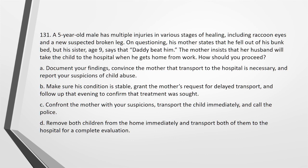131. A 5-year-old male has multiple injuries in various stages of healing, including raccoon eyes and a new suspected broken leg. On questioning, his mother states that he fell out of his bunk bed, but his sister, age 9, says that Daddy beat him. The mother insists that her husband will take the child to the hospital when he gets home from work. How should you proceed?